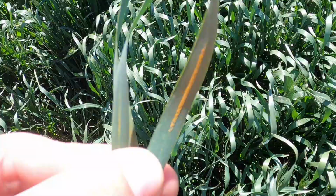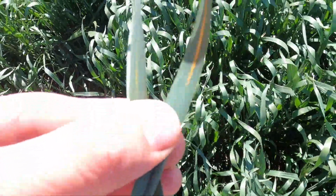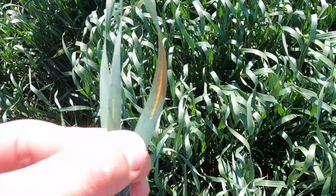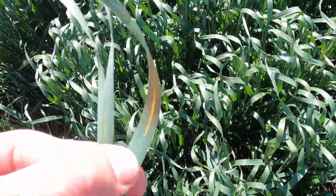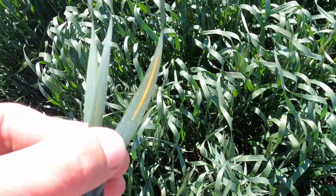Starting to find a little bit of leaf rust. This is stripe rust starting to form in some of the winter wheat. This is by Nobleford, so keep your eyes open for this. It is around. You got to kind of dig for it a bit, but I am finding it in there.